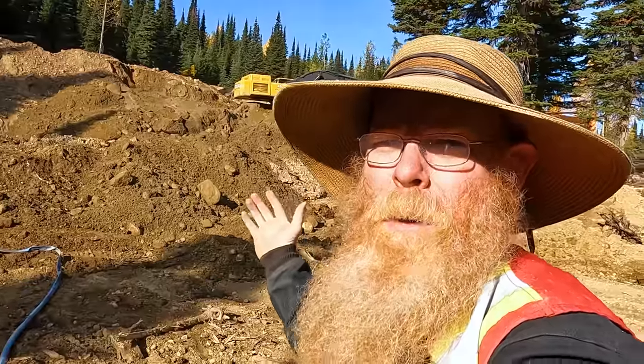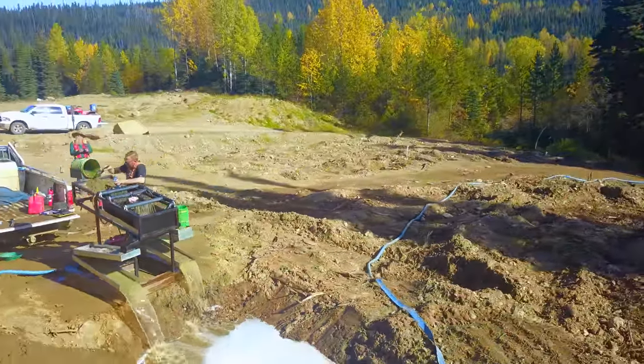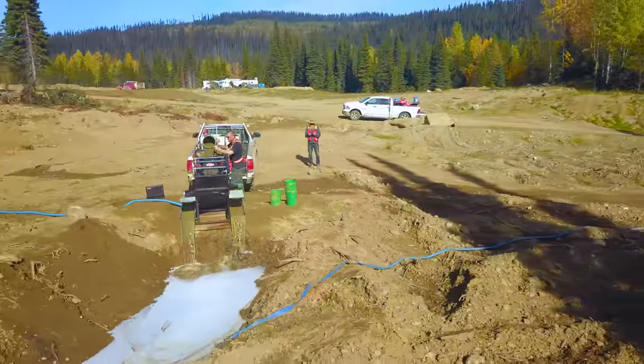I'm back here at my buddy Tyler's placer mine. Today, we're doing a big clean out, the last week of sluicing. And there is going to be some epic gold in there. I got a brief glimpse yesterday of what it could look like. And I tell you, you will not be disappointed.